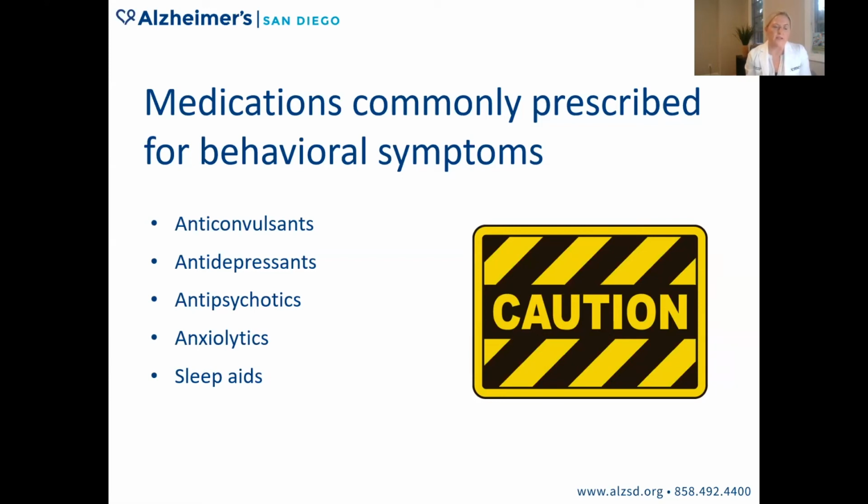There are going to be side effects to any medication, but if this is helping you get through the day a little bit easier, or helping them sleep a little bit easier, those are the risks and benefits that we have to step back and look at for that patient specifically, but also understand that as clinicians, we have to be monitoring them closely to make sure they don't have any detrimental side effects.